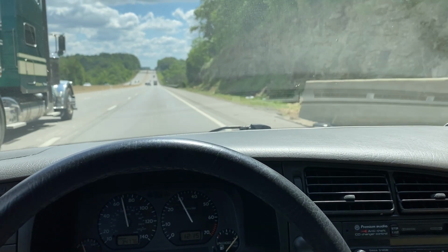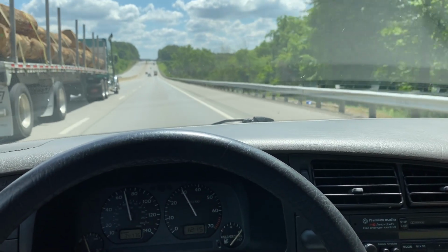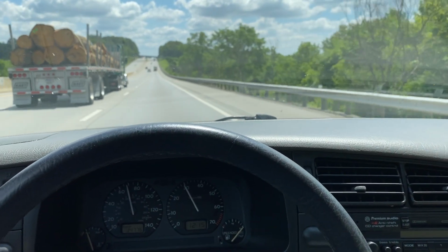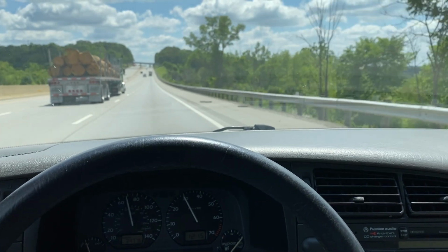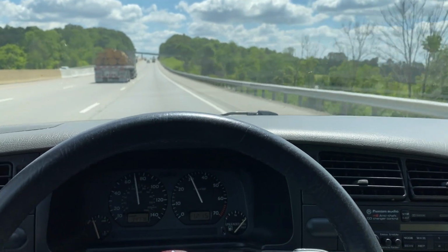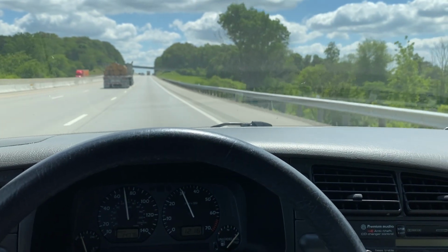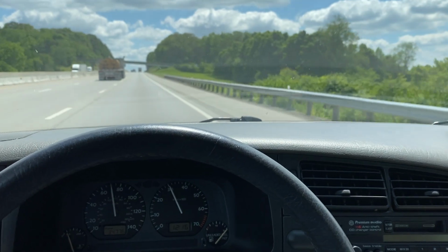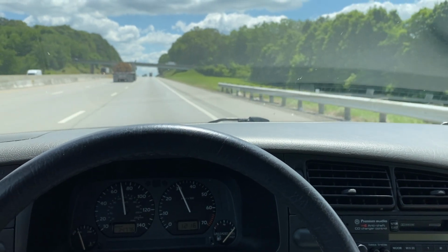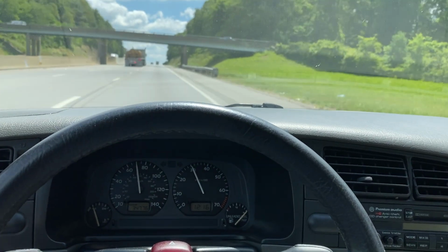It doesn't do the best job in the world of blocking sounds, as you could hear as that truck passed. But yeah, I think as long as I just hug the right lane, I'm sure people are going to want to mow me over going 70. But hey, that's okay. At least I'm able to keep up with the speed limit without worrying too much about it.